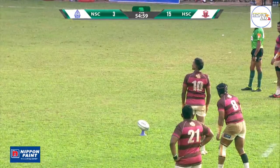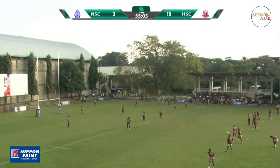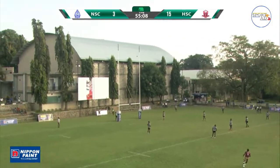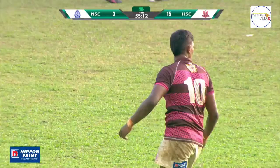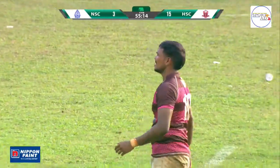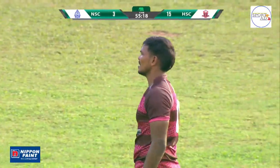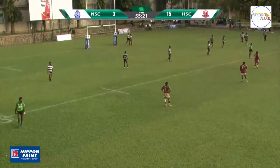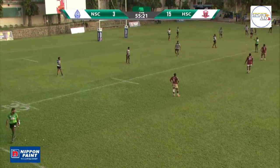Sandesh with the kick. 40 meters away. Can he put this over? Can he increase the lead? Doesn't seem to be clean. No. So the score remains the same, 15 points to 3. Sandesh missing that kick, 40 meters away. He had the legs, but not the direction. So another 22 meter kick for Navy.